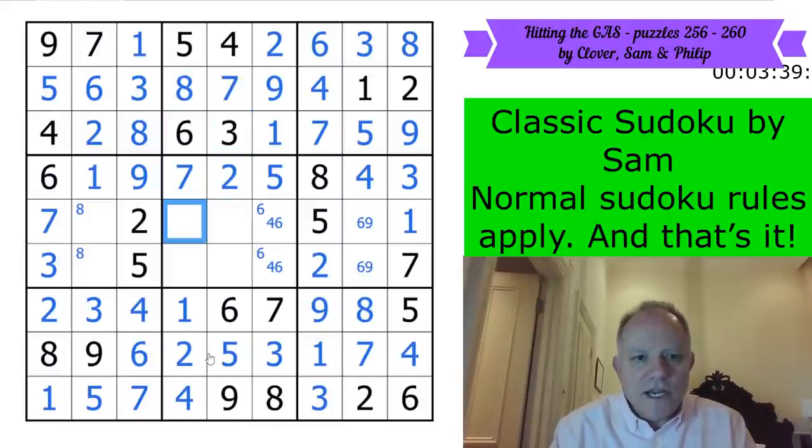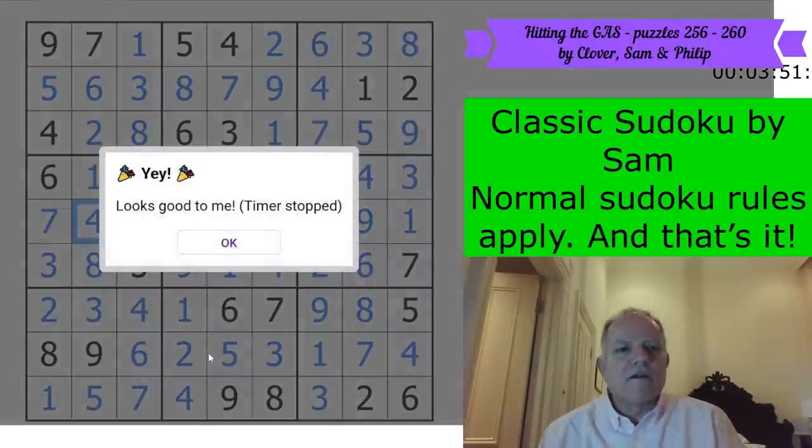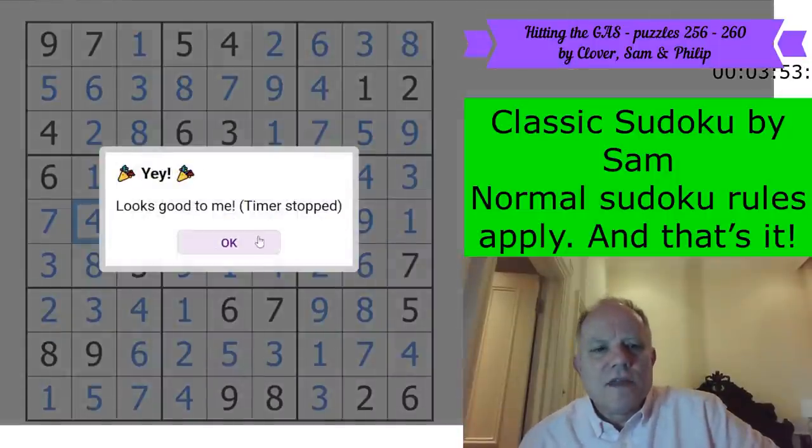8, 3 and 9, yes, they can go in. 6 and 9, 6 and 4, 1 and 8 in this row. Why am I suddenly looking at rows instead of columns? I don't know, but we are finished in 3 minutes 51.